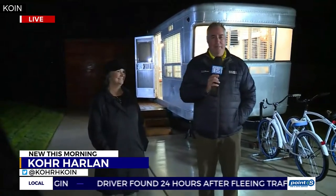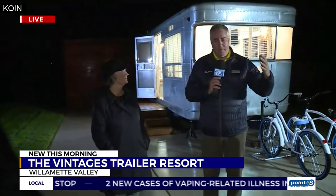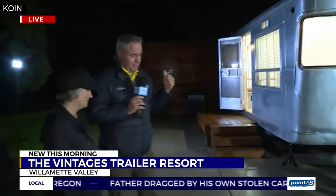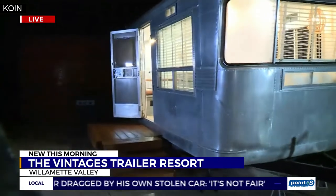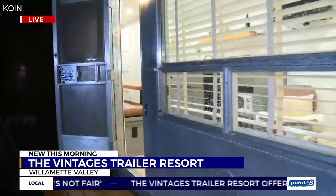Oh, this is cool, Ken. If you haven't been out here, this is really neat. This is retro trailer, mid-century modern trailers that have been renovated and put into some really nice living conditions here. The trailer behind us is the new addition to the fleet that they have out here at the Vintages Trailer Resort. And I'm going to have Carl just walk you in there because this is a really cool trailer.